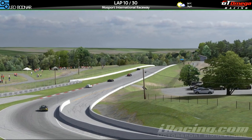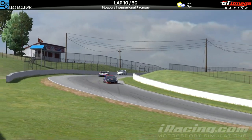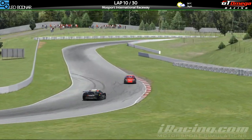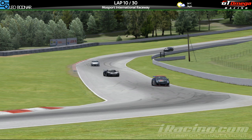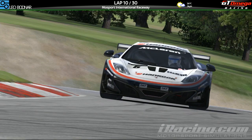Perhaps I have to rescind my comment. Oh, as we got that marker off in front. Just about does well to stick it to the wall as he bounces back. That's one of the tricky things as well, this circuit with the walls around it. They do tend to funnel traffic back into the racetrack.